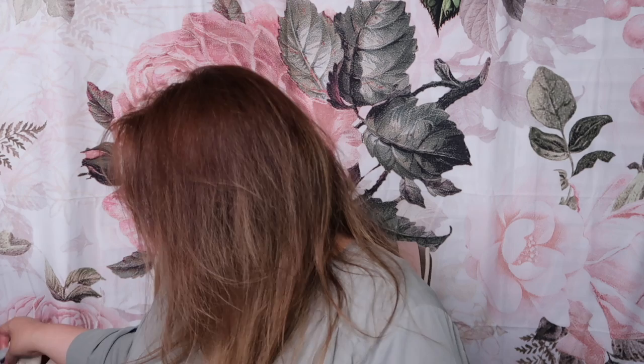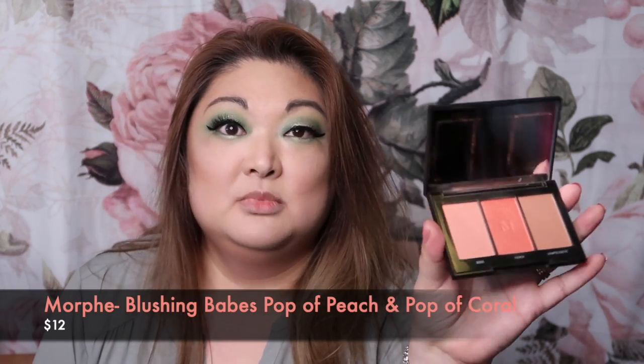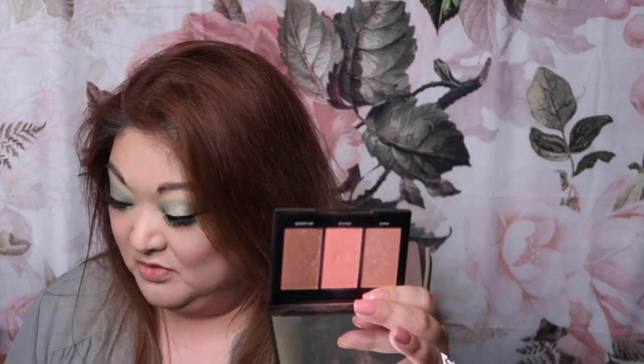And I do have these little Morphe trios. This one's called Pop of Coral, and it's not quite as bright. So I think I'm gonna go with this one today. Let's compare Pop of Peach and Pop of Coral. Okay, so this is Pop of Peach, and this is Pop of Coral. So I may do a little mixture of both, just to give a little bit of definition to the cheek. So I'm gonna go into Influencer on this one, and Unapologetic on this one.